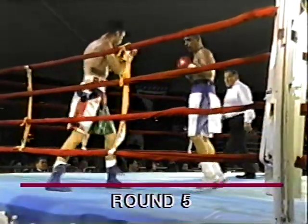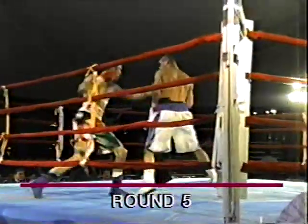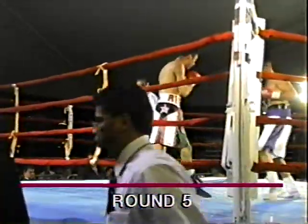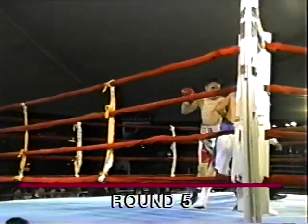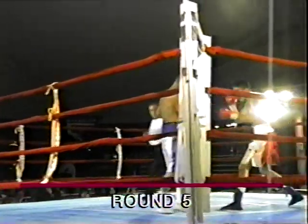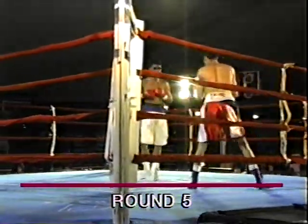Exchanging again with some short shots. And now you see Holguin going to work while Resto's on the ropes, and then Resto fights his way off, backing Holguin off. And now working behind the jab, sticking that jab. There you go, double jab. Jeffrey Resto starting to get active with that left hand. Holguin missing with the jab.